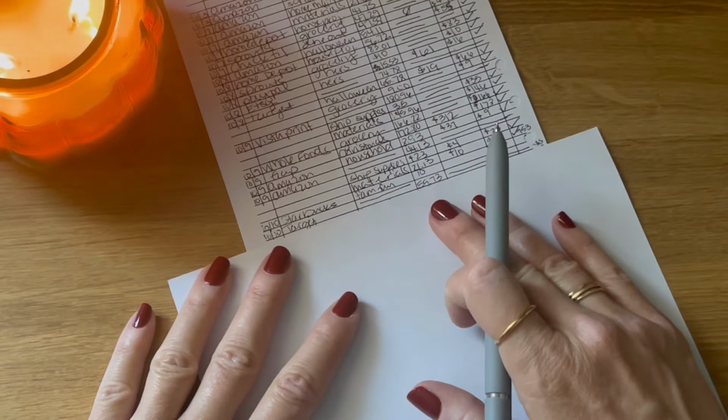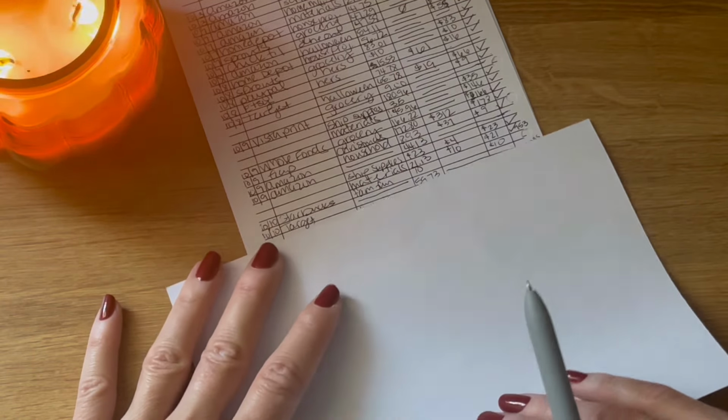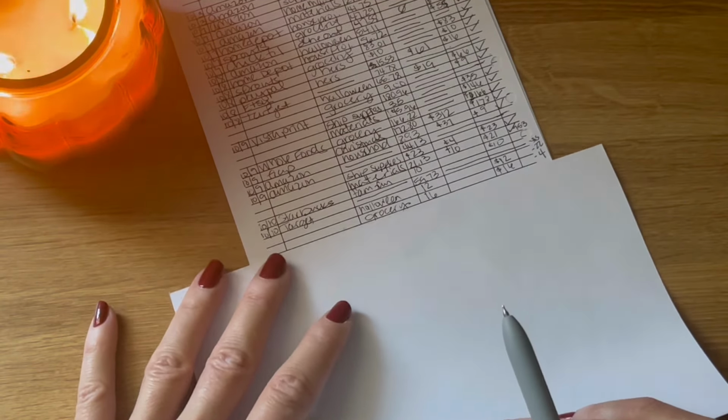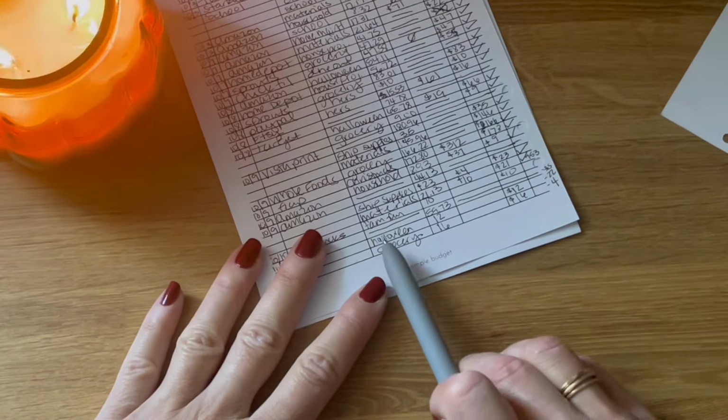So this is multiple categories, and I'll show you how we do that. So the total purchase was $59.73. Oh, here we go. There's actually 4 different categories. So first up was Halloween.